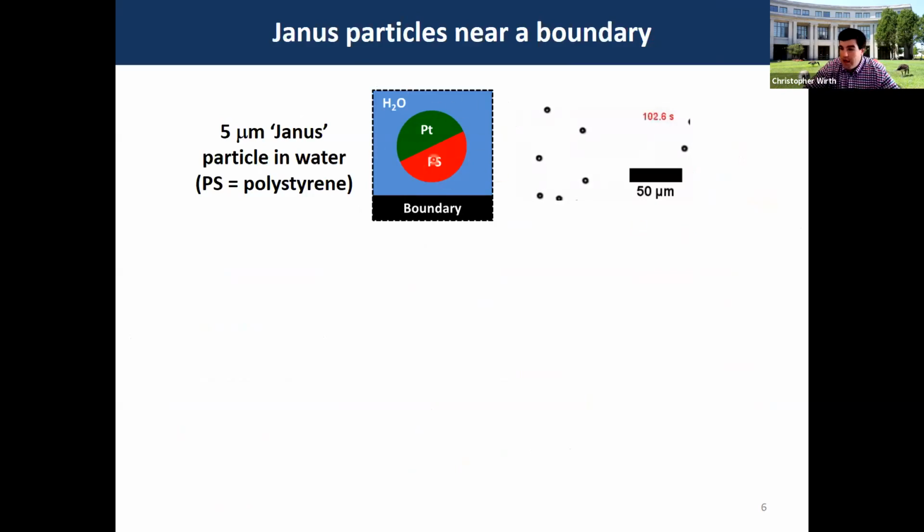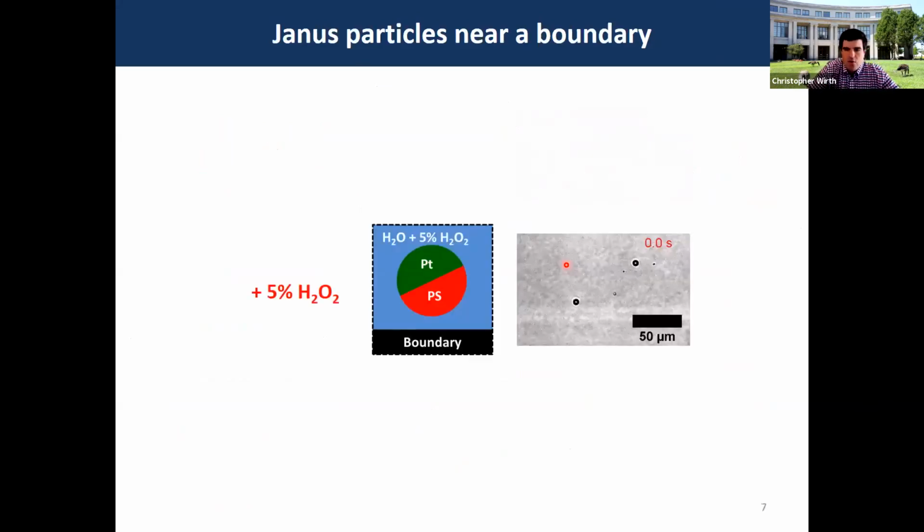illustration of a Janus particle. This is a platinum capped Janus particle. It's platinum on polystyrene. Nominally, the particle is 5 microns in diameter, and it's in water. If you take a video of this system, then you see that the particles experience Brownian fluctuation. If you add a bit of peroxide, then they start to propel.